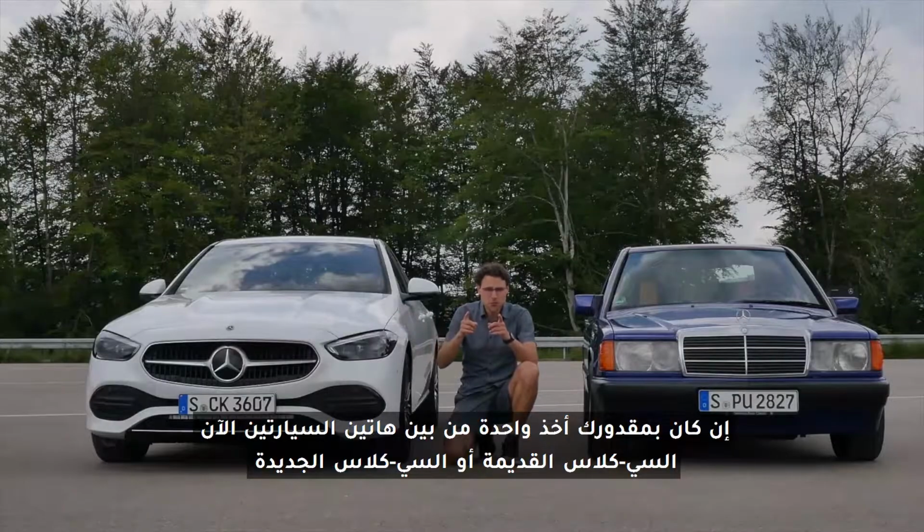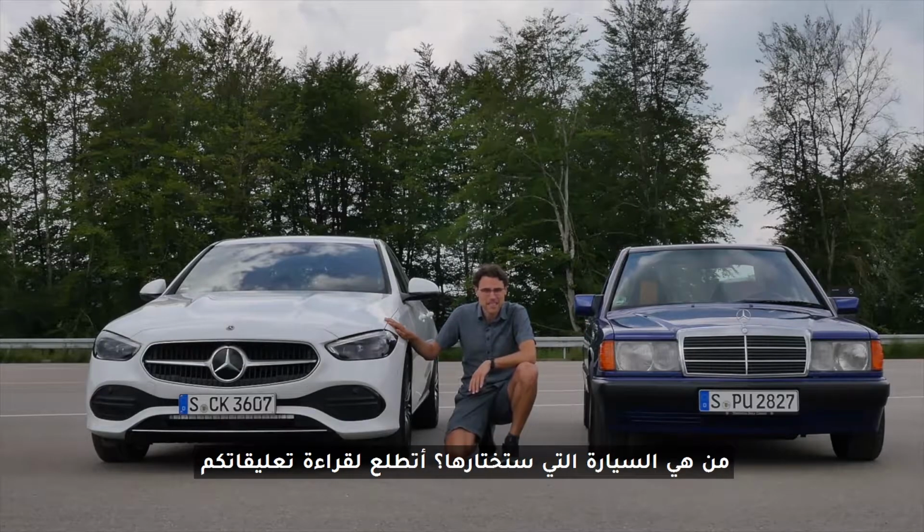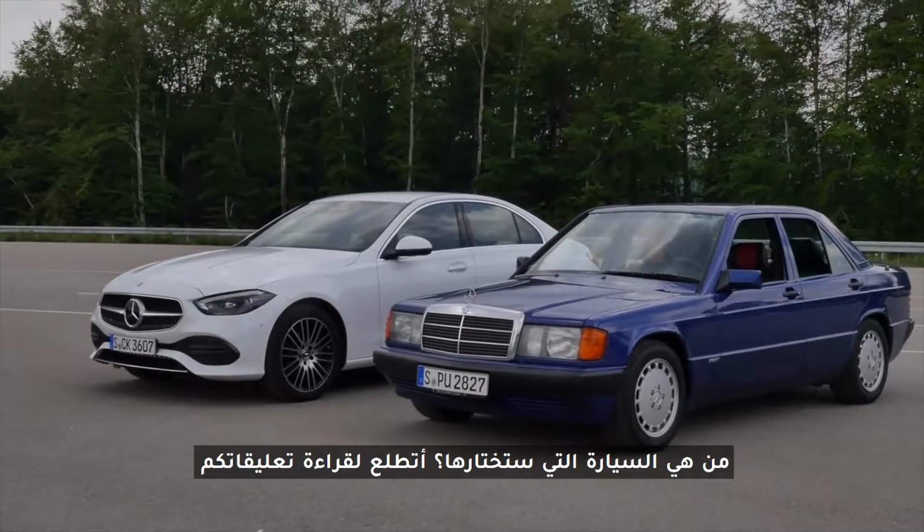So if you could take one of these two vehicles home right now, the old Mercedes C-Class or the all-new Mercedes C-Class, which one would you actually go for?